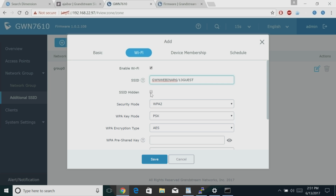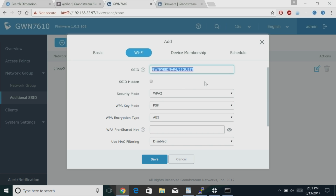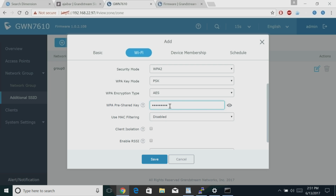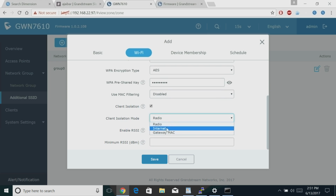And remember, you can hide this SSID. Just give it to certain people that you want or you trust. Keep the same encryption keys and stuff, encryption algorithms, I mean. And let's put password 1 for this one. This is a different one. And then client isolation. Sure enough, it makes sense that I only give internet access to these guys connecting to my guest network. I don't want them to be able to ping me or to ping any devices in the main network because they are all using the same devices.